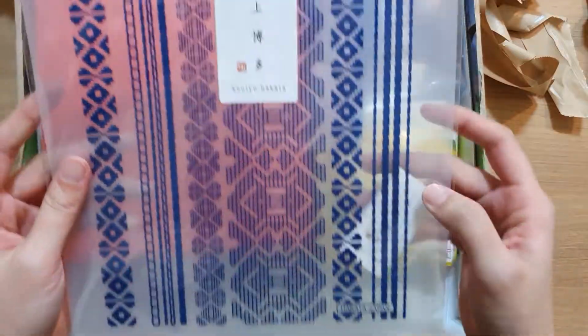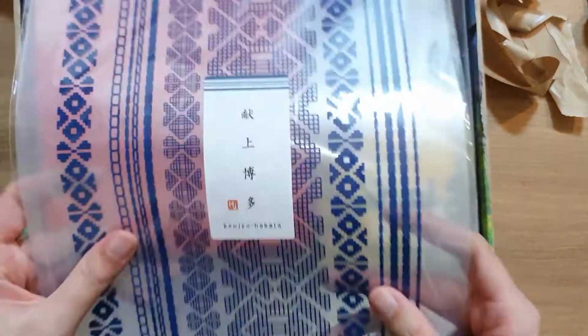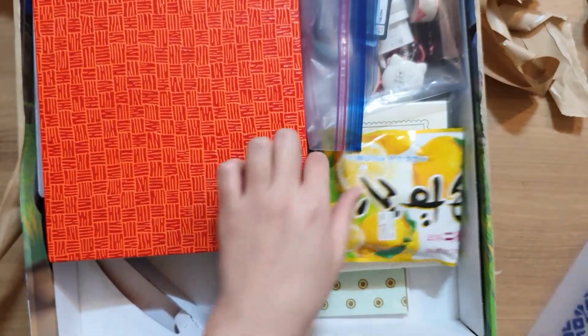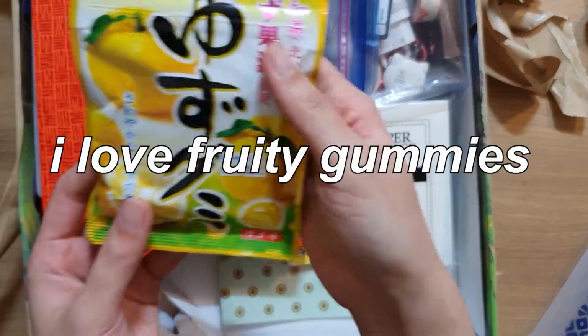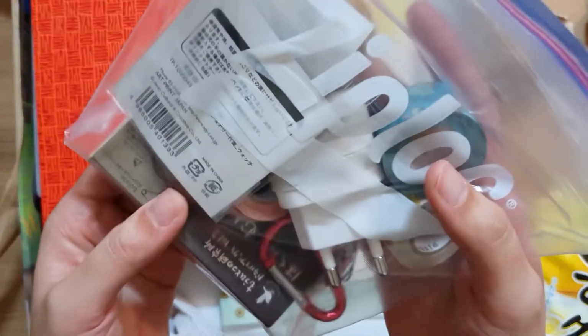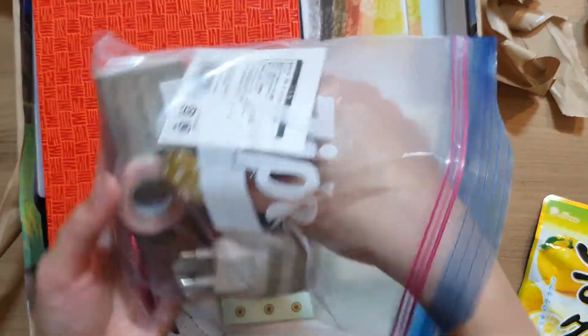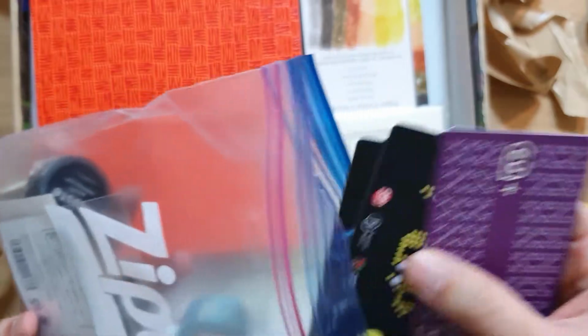Okay, first we have a file folder. Very pretty. I love these kind of patterns. Very, very nice. We have some fruity candy. This is, I think, when they visited Korea, I lent them some transit cards. Oh wait, there's washi tape in here too. So these are transit cards, I think. Korean plug. This is also a transit card.